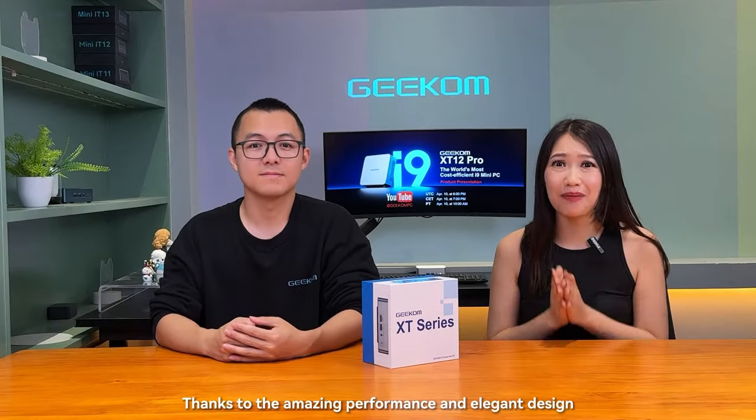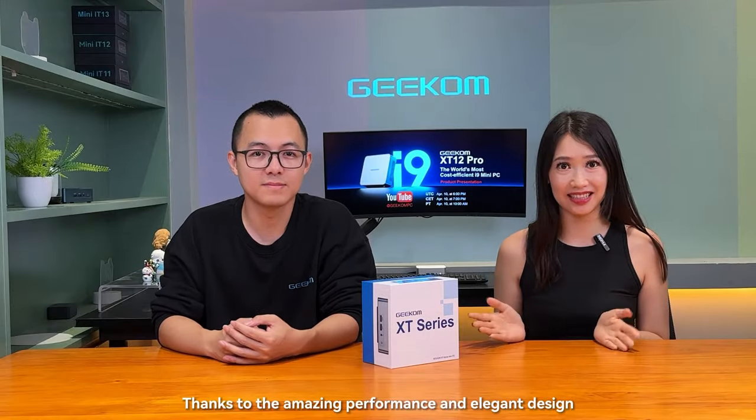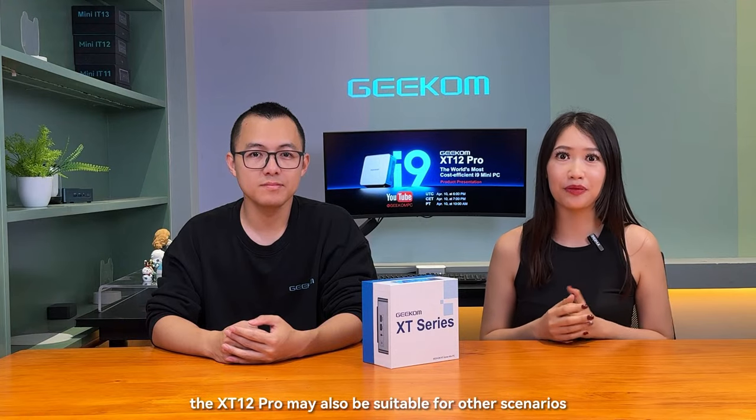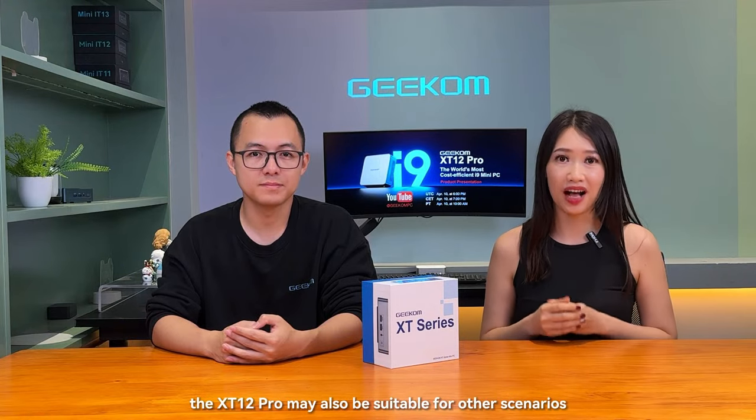Thanks to the amazing performance and elegant design, the XT12 Pro is perfect for different types of environments, including home, office workspace, and meeting rooms. In addition to office work and home entertainment, the XT12 Pro may also be suitable for other scenarios.